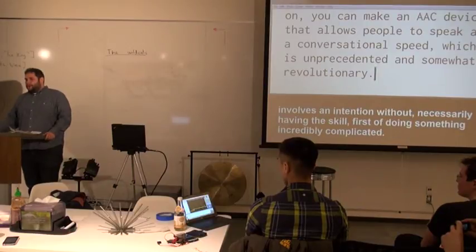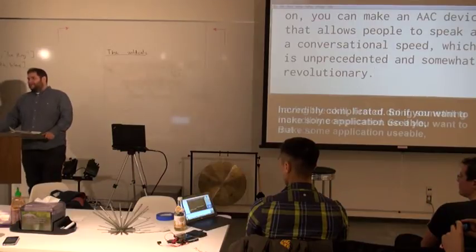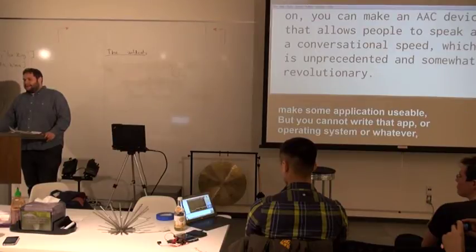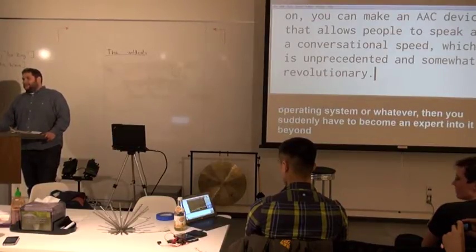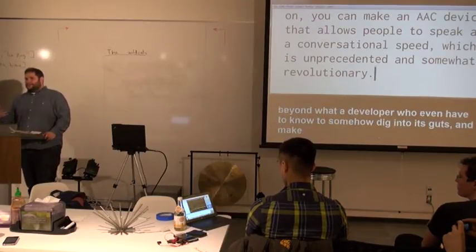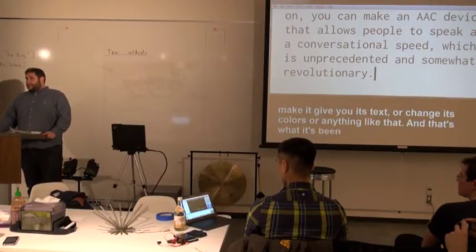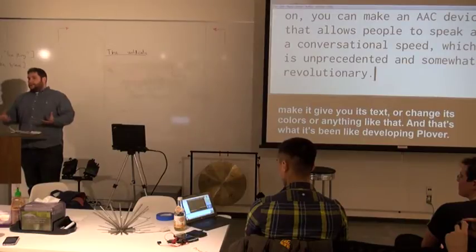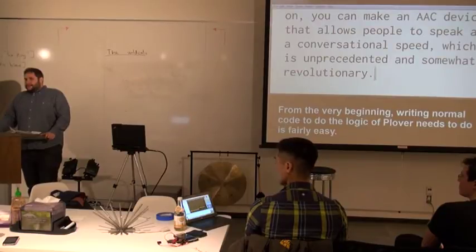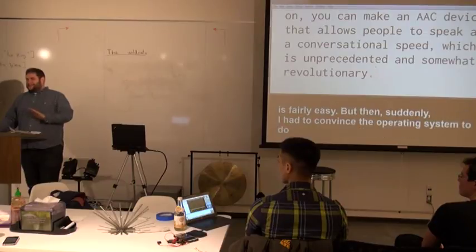So if you want to make some application usable, but you don't write that app or operating system or whatever, then you suddenly have to become an expert in it, beyond what a normal UI developer would have to know, to somehow dig into its guts and make it give you its text or change its colors or anything like that. And that's what it's been like developing Plover. From the very beginning, writing the normal code to do the logic that Plover needs to do was fairly easy. But then suddenly, I had to convince the operating system to do things that it desperately did not want to do.